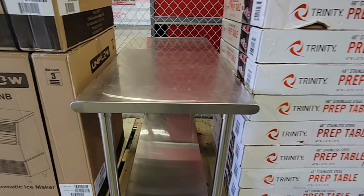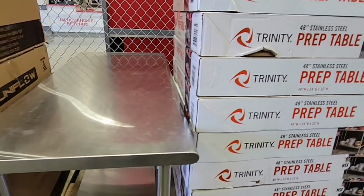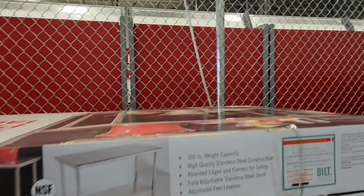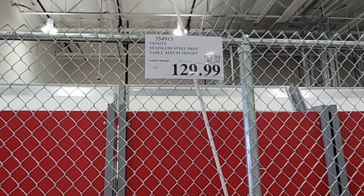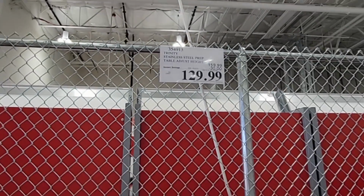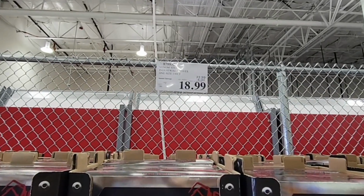Now here's another great sale. Now, like I said, at the Costco Business Center, all members are welcome. Whatever membership you have, as long as you have a Costco membership, you are welcome inside the Business Center. Now, this prep table is $129.99. It's $30 off. It is 48 inches long, so this is a good size. This could be used in your business or even at home.